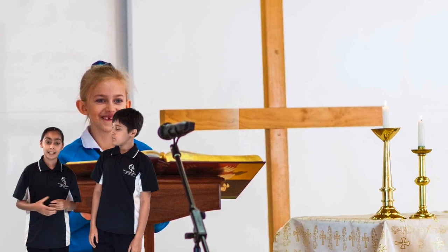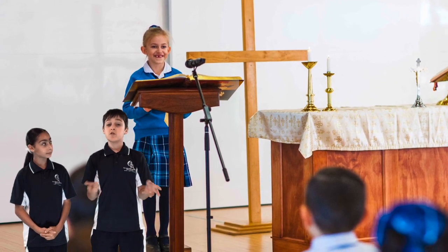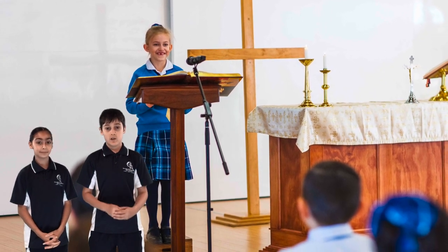A little change of pace now as we head to stage two. In the learning space we're about to visit, we will see students moving through the curriculum at a pace and level of complexity that matches their readiness and ability. This time in the subject area of religious education.